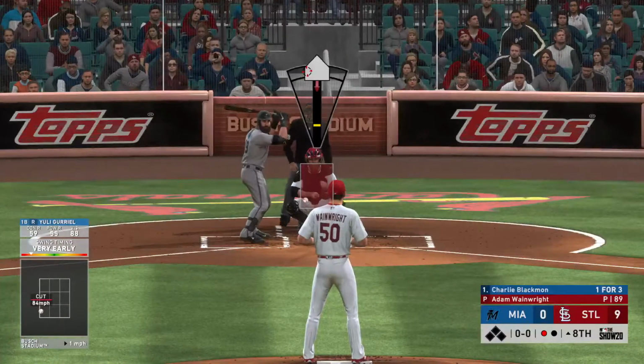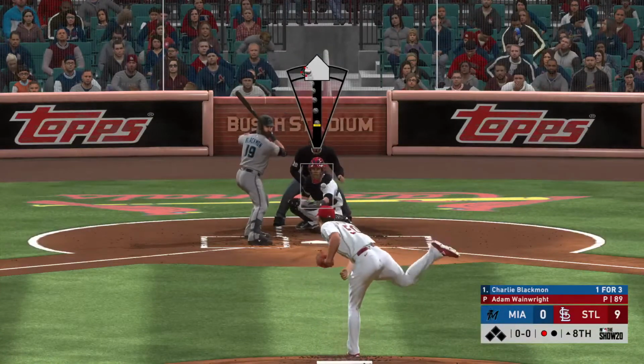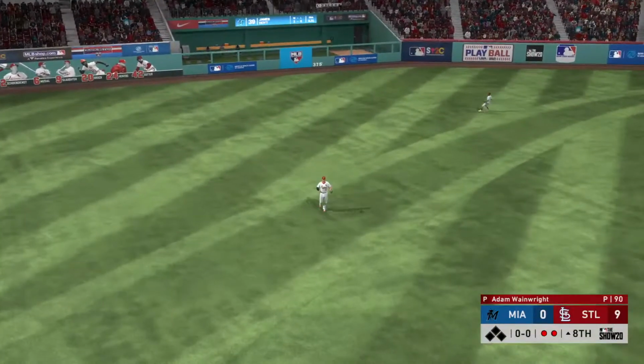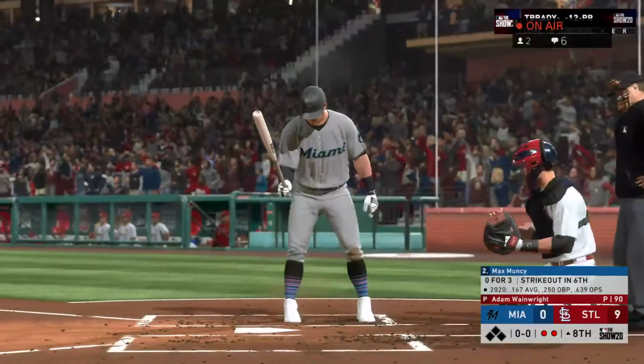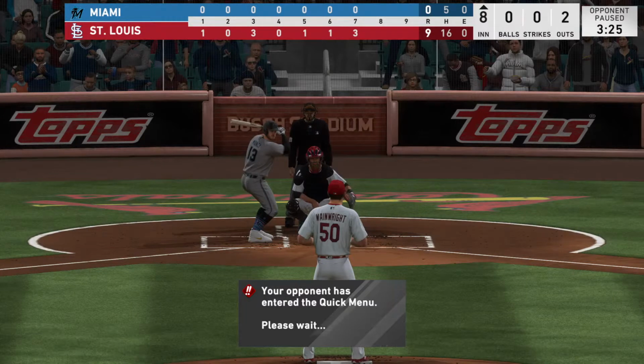Digging in and looking for more, Charlie Blackman. It was a single for him in his last at-bat. That's lifted the other way out to left. Stanton has a read on it, makes the play, and there are 2 gone now. Up next from Miami, Max Muncy, 0 for 3 with a couple of strikeouts for him to this point in the ballgame.